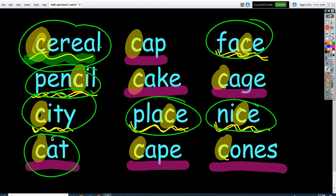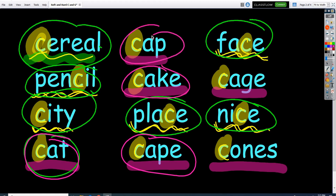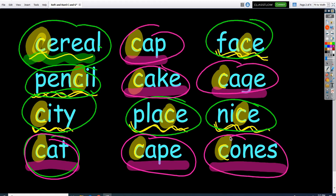So K. Sorry. K. Cat. Cape. Cake. Cap. Cage and cones. They make the K sound. So that's called a hard C. So we've got hard C's in pink. Hard C. And then we had soft C's are in the green. Soft C. So hard C and soft C. And it depends on what word it's in. Hard C says K. Soft C says S.